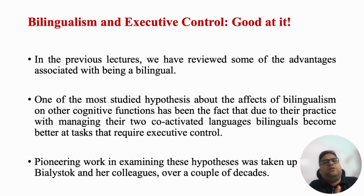Remember, we have been talking about the language control system in the previous week. And we have seen that this language control system is very necessary. It is very important in order for a bilingual to be able to speak or manage their 2 languages without interference from the other. This has been a very important area of research amongst a lot of researchers, most notable of them being Ellen Bialystok and her colleagues, who have worked in this area over a couple of decades, probably more than that, and have examined various aspects of this topic.